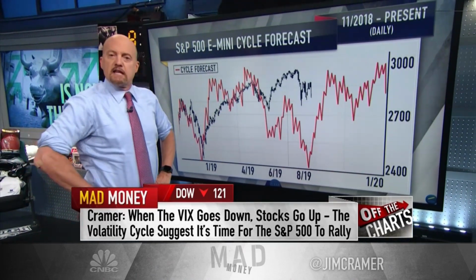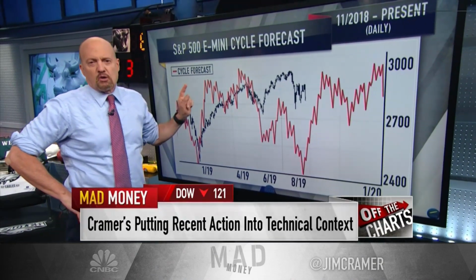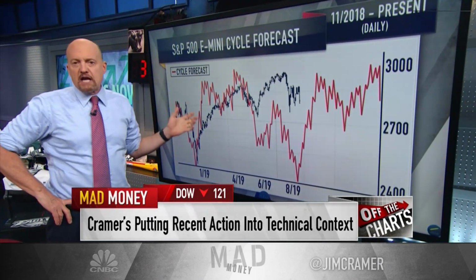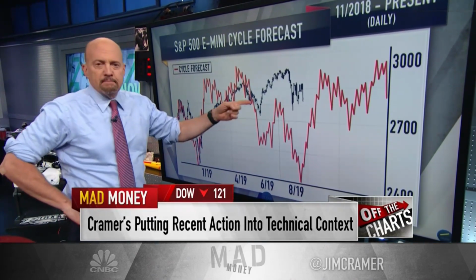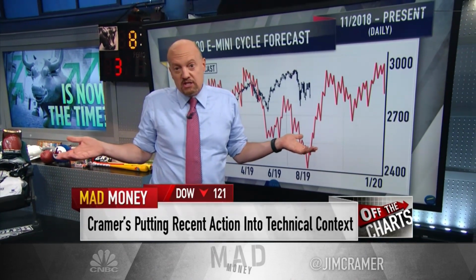Finally, there's the chart of the E-mini S&P 500 futures, which track very closely with the underlying index. When you look back over the past 10 months, Williams sees a very dominant 80-day cycle that keeps repeating here. And when you project it forward, the red line again, you see we're poised for a potentially major rally, or at least an extended move higher. Remember, these cycles don't tell you how big the move will be. They just tell you when a rally or a decline is likely to take place.